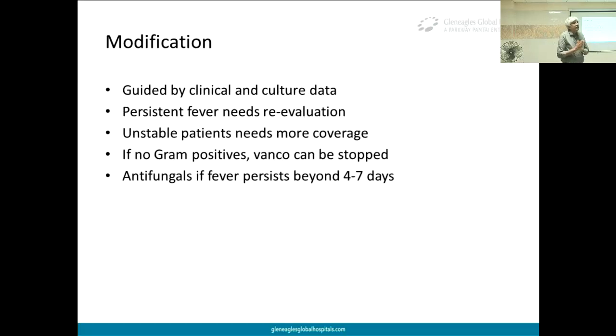Always modified by both clinical and microbiological data. Like she pointed out, your microbiological data may only reflect part of it. Her patient ended up having an abscess. When you have an abscess, you may have to cover for things which you did not pick up in the blood culture. Make sense? So keep that in mind. That doesn't mean you give extra broad spectrum antibiotics for everybody. Assess globally. Persistent fever always needs reevaluation. It doesn't need more antibiotics. Unstable patients obviously need help. If you don't think there's a risk of gram positives, get rid of vancomycin or teicoplanin, whichever it is. Extra costs, extra side effects, all that stuff. Antifungals, you start thinking about it beyond 4 to 7 days. She talked about it. I'm not going to go too much into it.